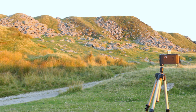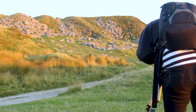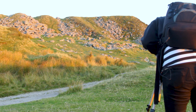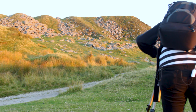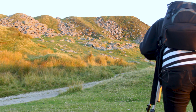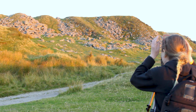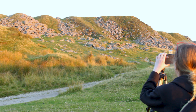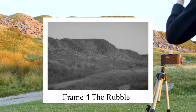Just gonna get one more shot here. There's another house there, but I just wanted to get a picture of the rubble so you can see the sheer scale of what they've done here. I'm gonna lower the aperture just a little bit, just so that I can get that. So the sun is setting. That shook. It shook so much. It really shook.